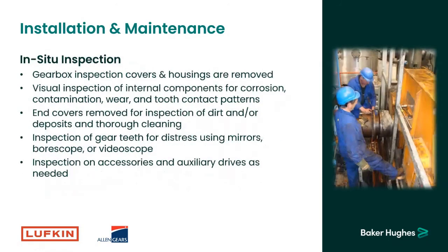Also, we offer full in situ inspections, so we can strip the gear down to its component parts, we can clean it, measure it, inspect it, and then put it back in for further service and recommend any replacement parts or any remedial action you're required.